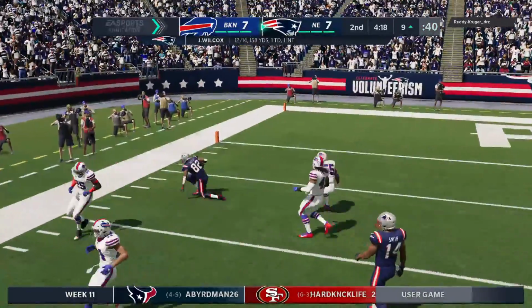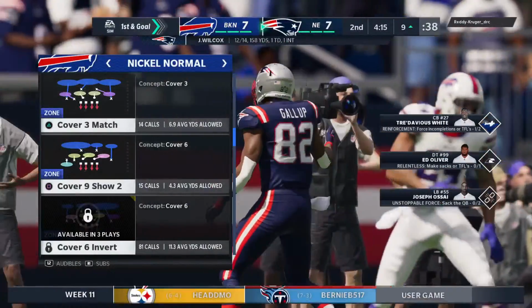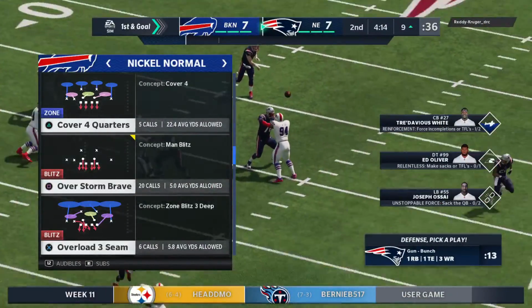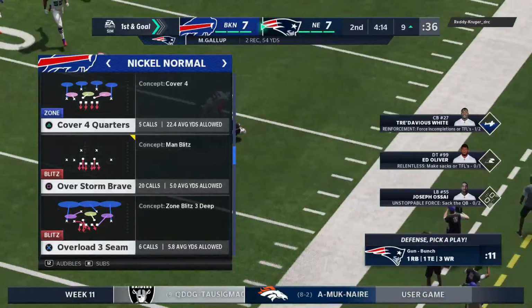Wilcox. And he gets it inside the 10 to the 9. They're able to convert on 3rd down, and that sets up a 1st and goal. And he's top 5 in the league in terms of receiving yardage because of plays like that.